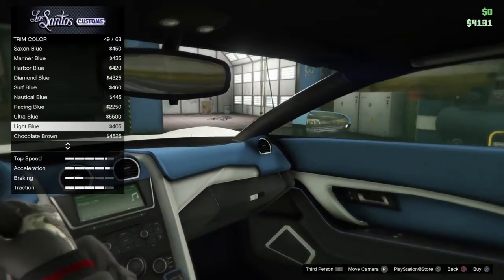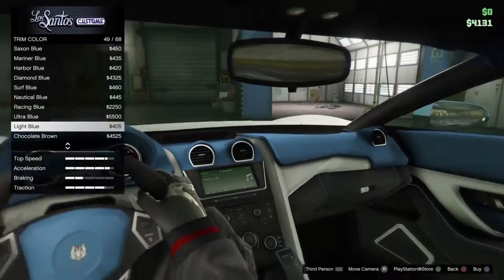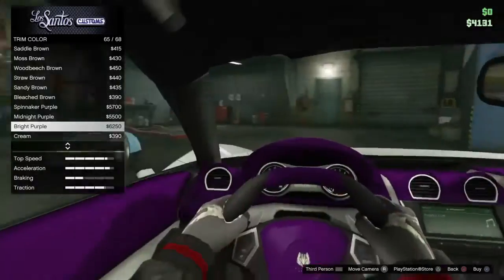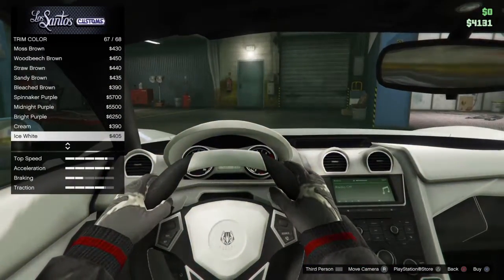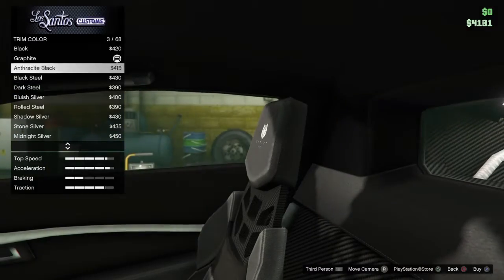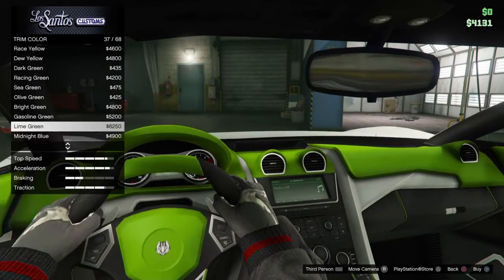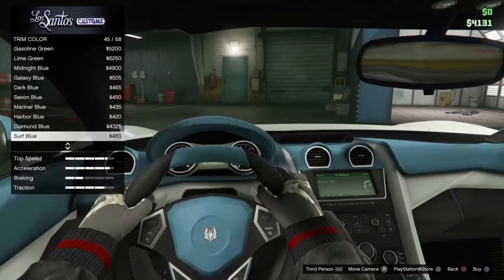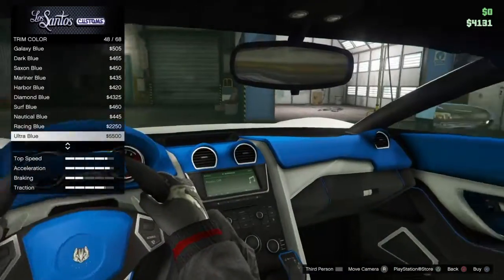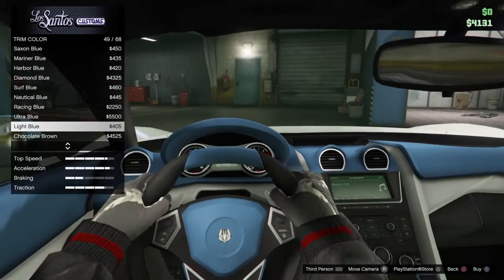Alright, okay. So, light blue. Keegan's gotta go, guys, but it's okay, Keegan will probably watch the video. Okay, so this is light blue. I think this looks pretty cool. Ice white. Damn. My god, it's so hard to decide. Olive. Diamond? Damn it. What about like that? That looks quite weird. Light blue. There we go, I'm feeling that. Okay.